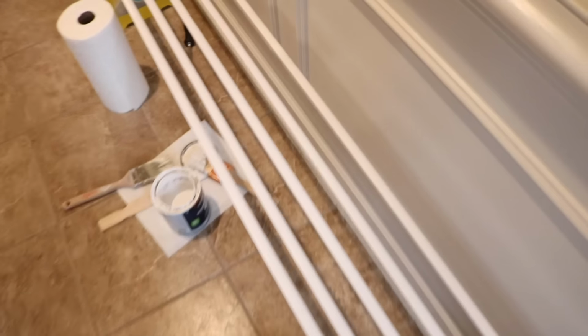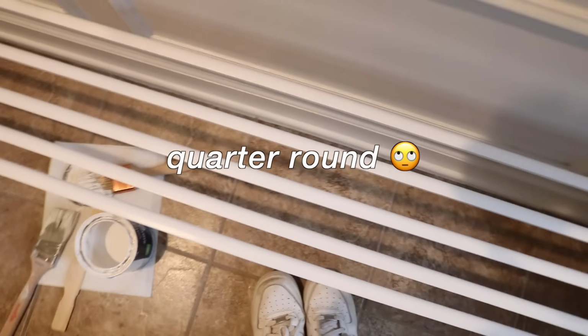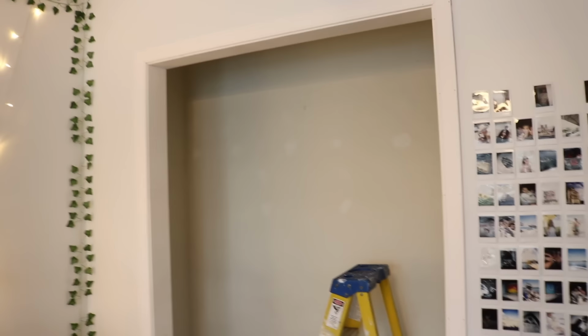I've also been painting these little strip things that are gonna go around my room. I keep on forgetting what it's called. But this is what it's looking like right now.